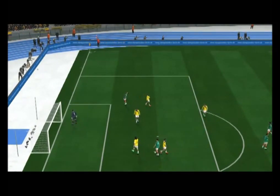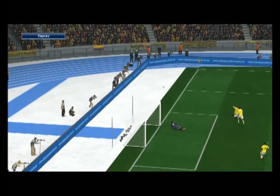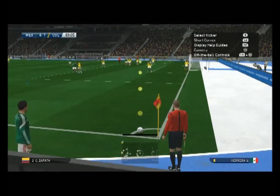A fine save by the keeper, but he'll need to keep his focus for the corner. And he's not in the business of winning friends, just football matches. Well, those defenders should be blaming themselves, really. That was very, very slack work from them, and he has good reason to be angry. And that defence really does need to be berated.